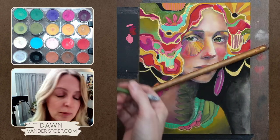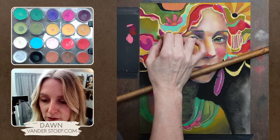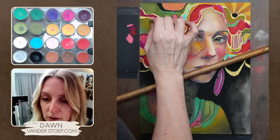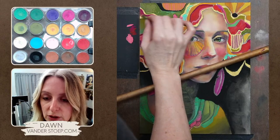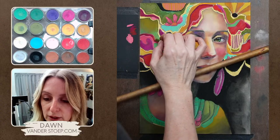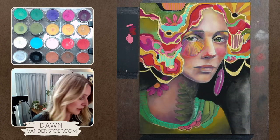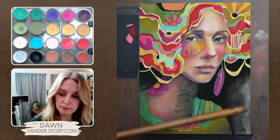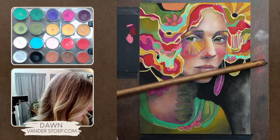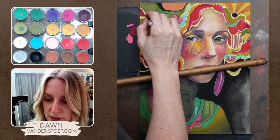So I had a woman post on one of my posts the other day. I don't think she realized the sanded paper was key. She posted that she didn't understand how I got the vibrancy and the layering. And this paper allows a lot of layering, so that is a big plus. I kind of wanted to do the stripes right there. I'm going to see what it looks like.